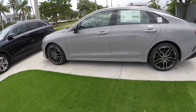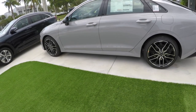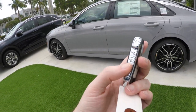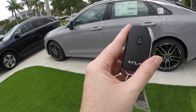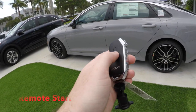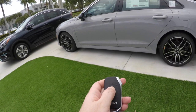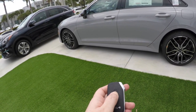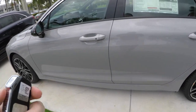So with that being said, let's go ahead and go into the interior. All right, so getting into the interior, here's the key fob. As you see, it's Kia's traditional key fob that they have on all their new products with the new Kia logo. And you also do have automatic stop here. If you press here to close, you press and hold for a couple of seconds, and there it goes. And the engine starts up.